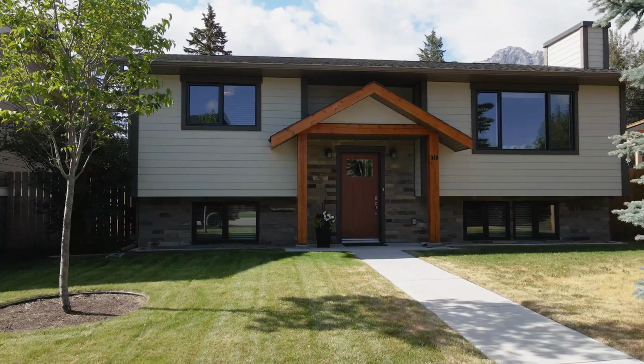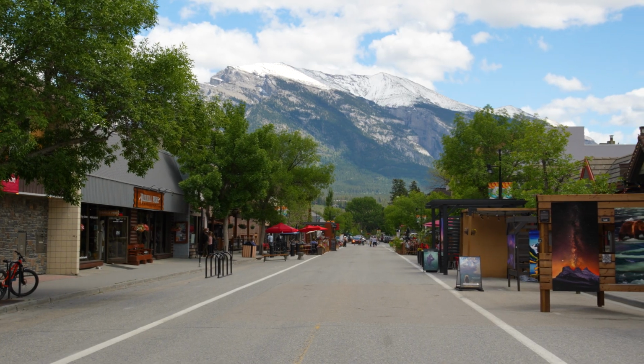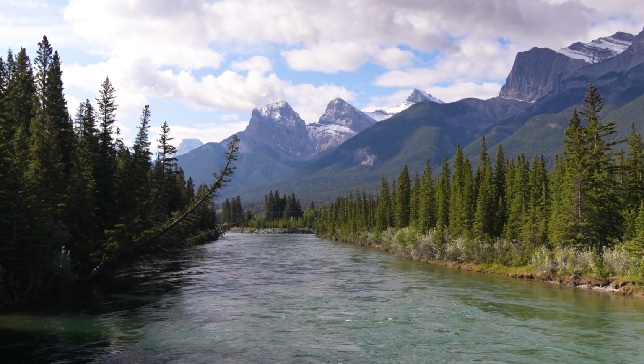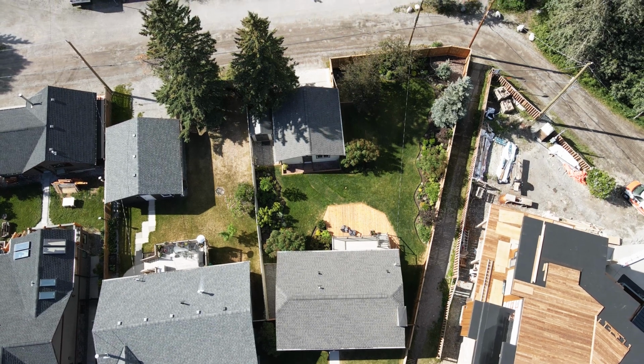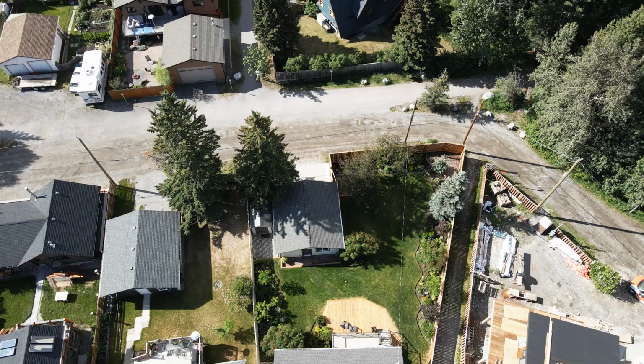We are on the valley floor in Lions Park, as I said earlier, and just steps from Main Street where you can do all your shopping, go out for restaurants and take a look at all the art galleries. We've also got very easy access to the Bow River. We are on a pie-shaped lot with laneway access, and that laneway goes directly to the Engine Bridge along the Bow River where we were earlier.